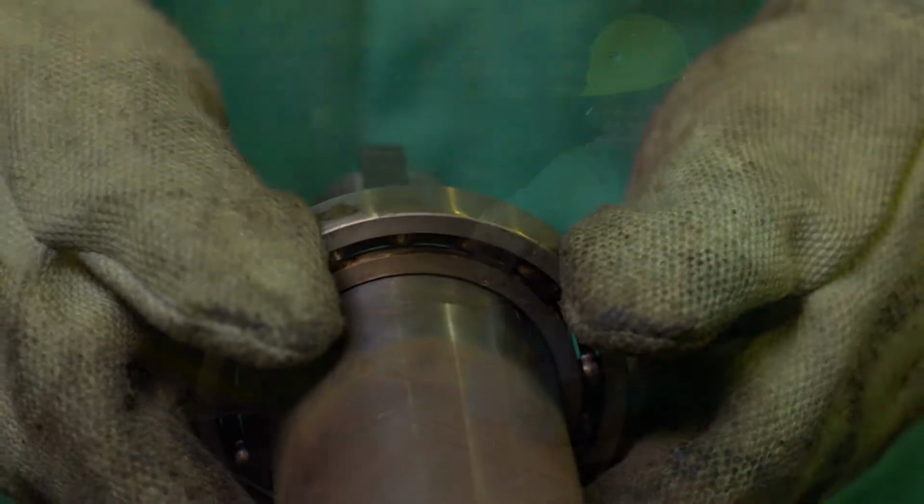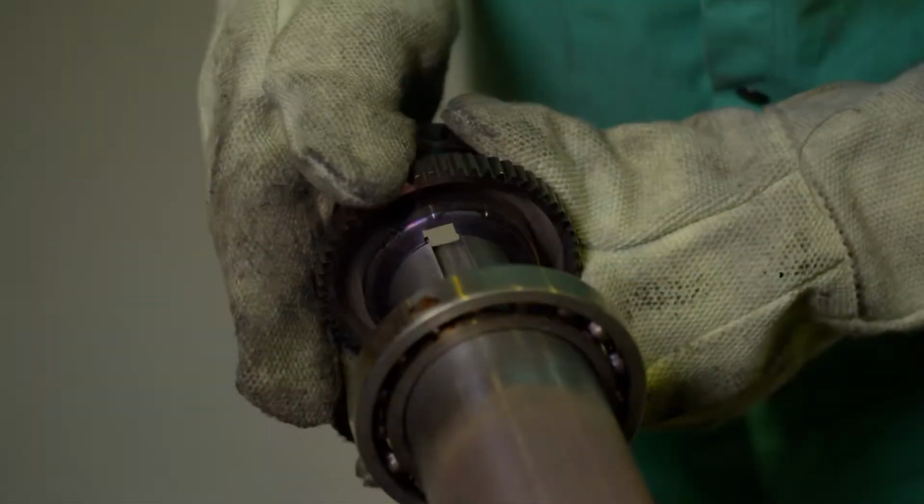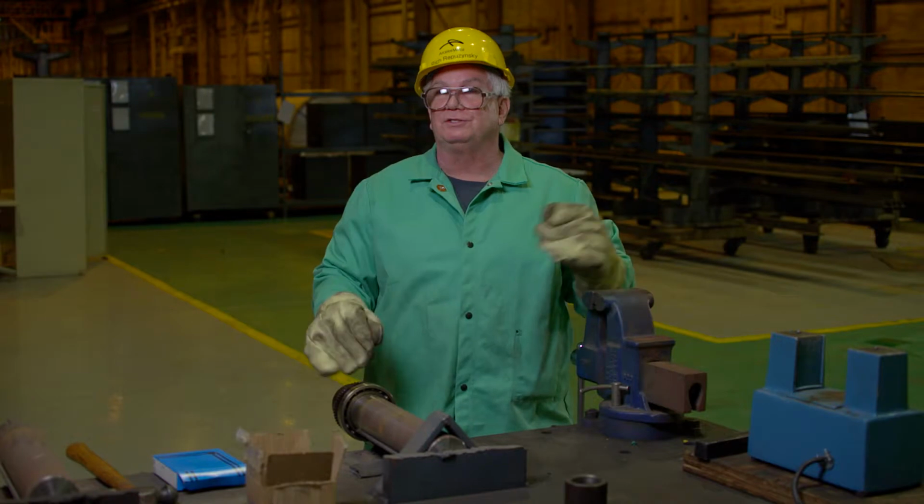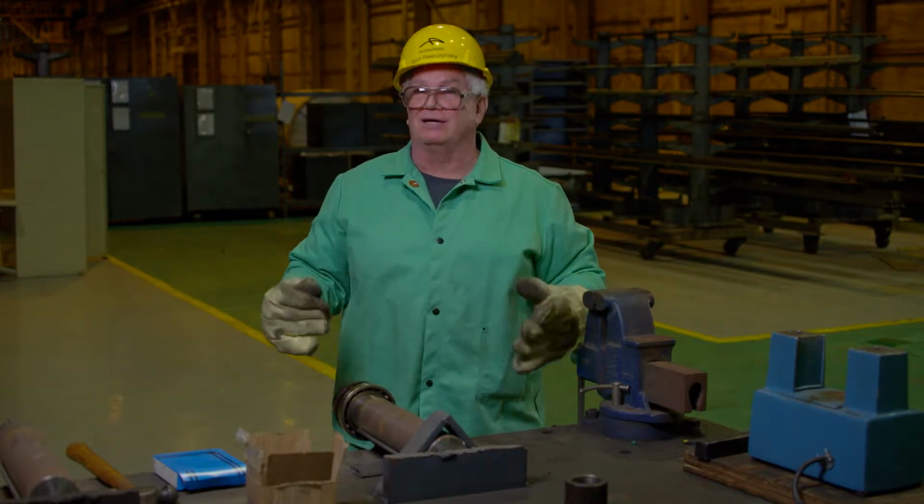Slides on perfect. So now we're going to do the same thing with the gear coupling. Perfect fit. When this cools, it's going to be a snug fit and it's not coming off, trust me.